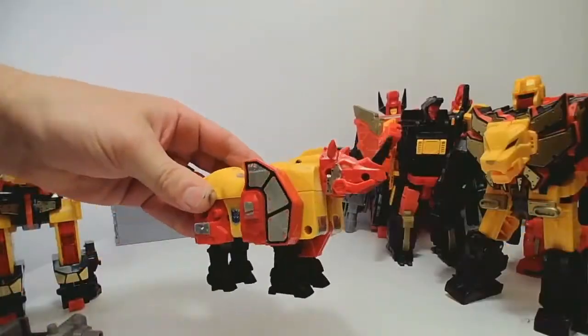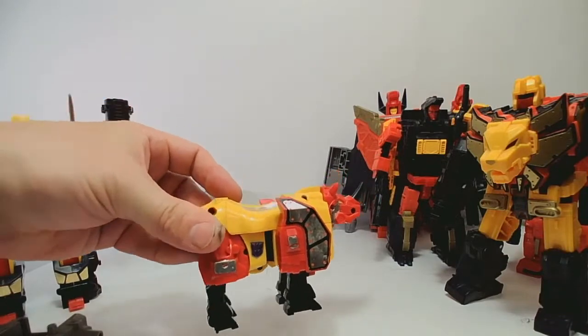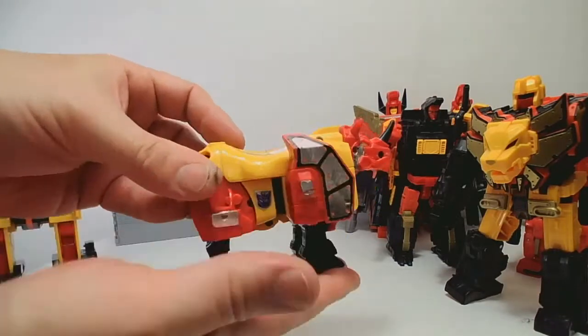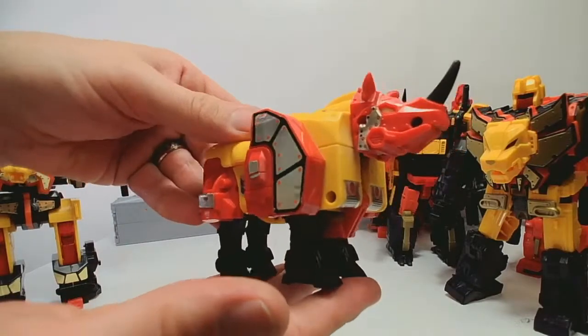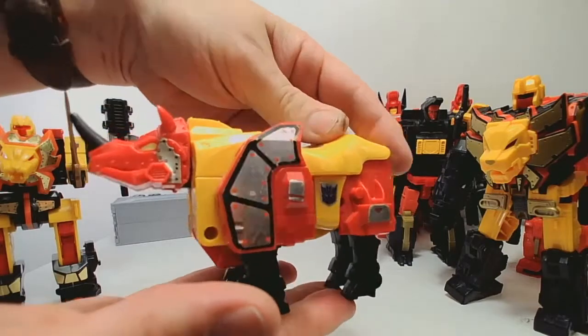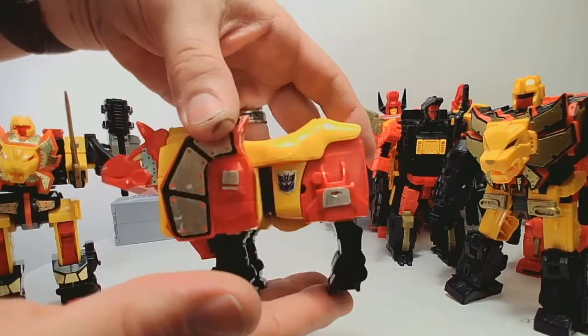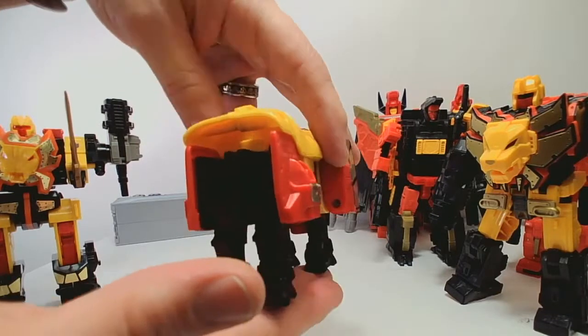So, we've got Headstrong here. Apparently you're not the only one making poor choices today. Let's go ahead and look at Headstrong in his creature mode, and Headstrong does look really good. He is a nice looking rhino. The details are good. The stickers look good. Of course, like most Gen 1s, he is a bit of a brick, but he's a good looking brick.